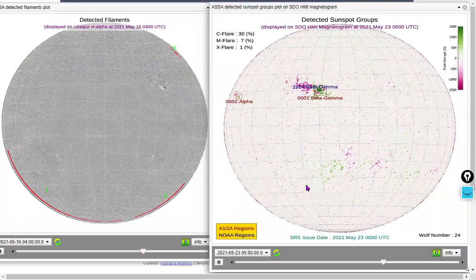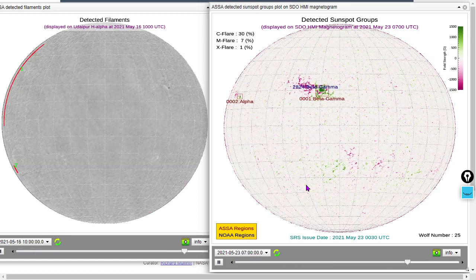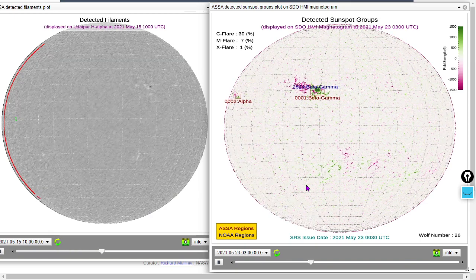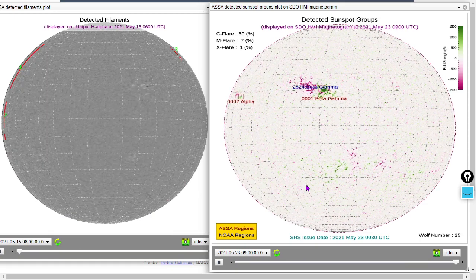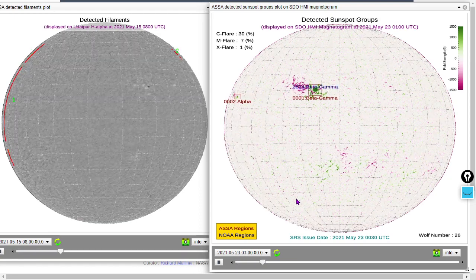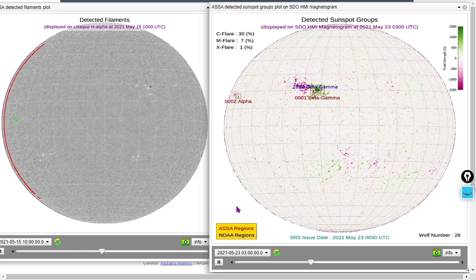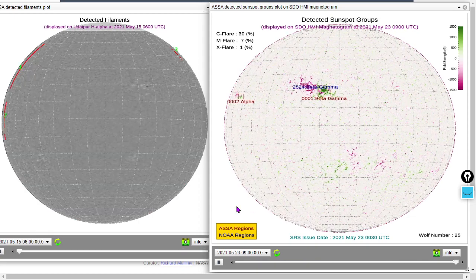Yes, it's a coronal hole forecast. Also looking at detected filaments, this coronal mass ejection event is largely complete, folks. Most of the plasma in the Earth-facing zone has already ejected out into the solar system. Don't expect to see many more coronal mass ejections. It looks like that series of events is complete.